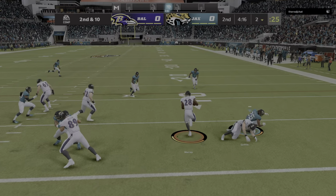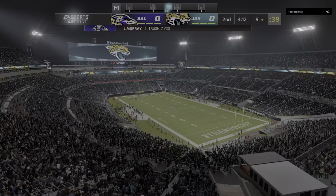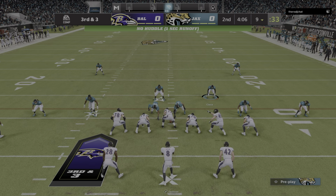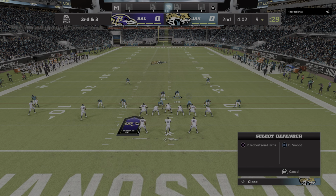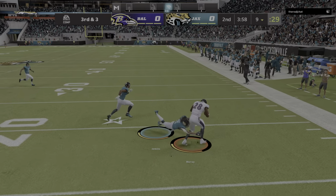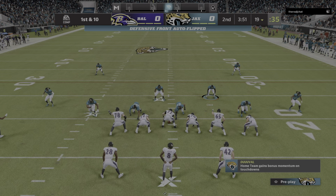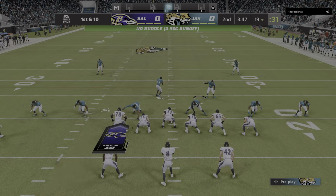First carry for a Central Florida alum, Latavius Murray. And he'll find a little space. He gets us up near the 10. It's Murray. And they'll get him down up past the 15, just shy of the 20. So here's a 1st and 10 now, down inside the 20.